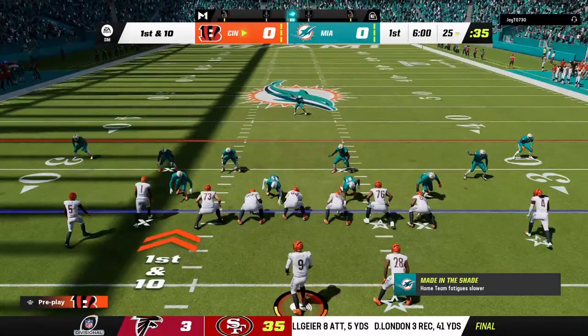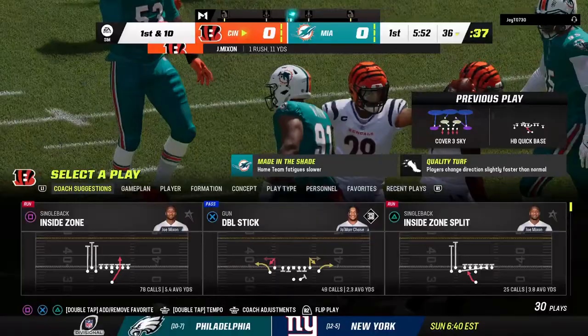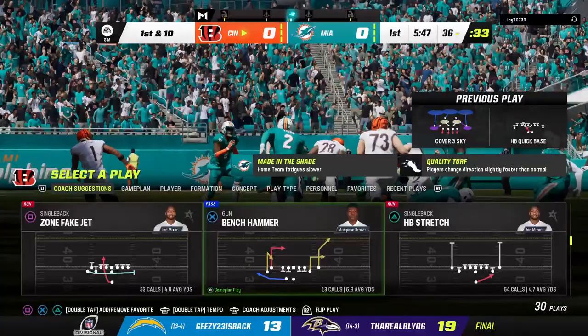As they start on the ground. And he's taken down, but able to slip across the 35. That's a pickup of 11 and a first down on their first offensive play. Well, there you go. This offense is off to a strong start this afternoon.